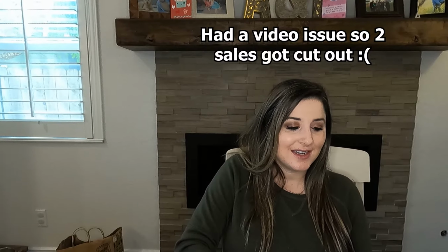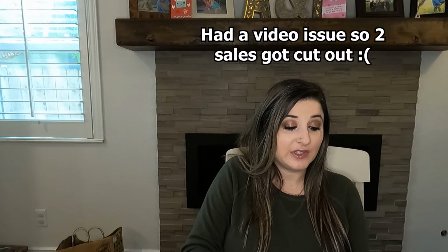The next item and the last item for the 15th was this Victoria's Secret. It was new with tags, colorful striped bathing suit bottoms. I purchased this for $3 at Goodwill. After 126 days, it sold on Poshmark for $16. So I made $7.34.